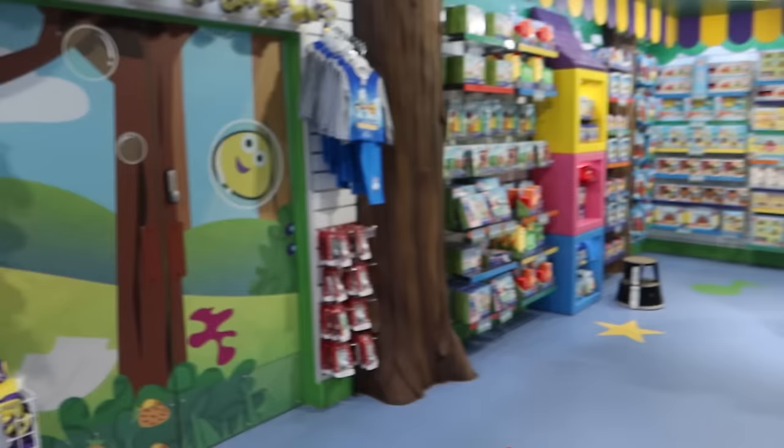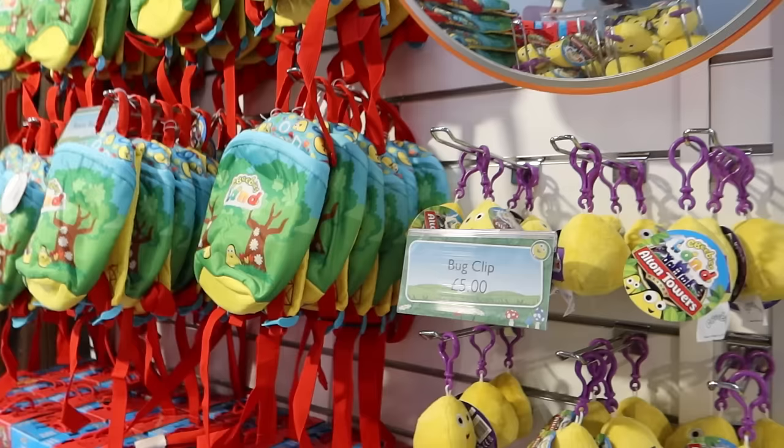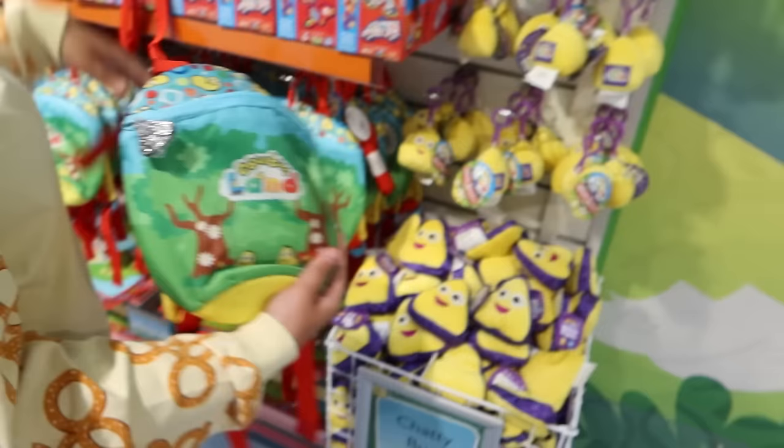All the hoodies and that sort of thing. Chatty bug, what's chatty about it? I think it must talk. Is it a talk? Oh, yeah. Oh, there you go. What's he saying to you? Little backpacks are nice. I used to have one of these, a rain backpack when I was a kid. £15 for them. Quite good.